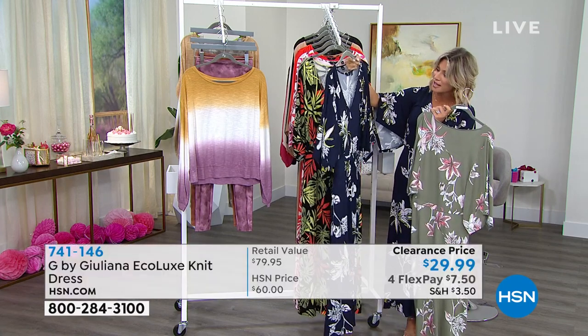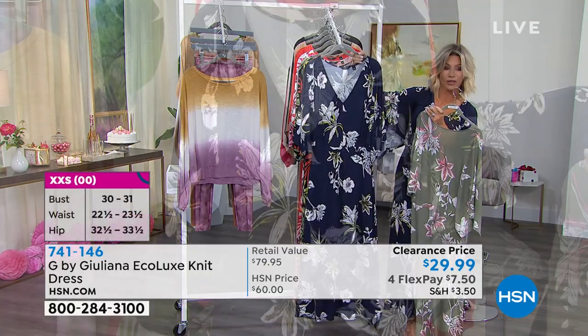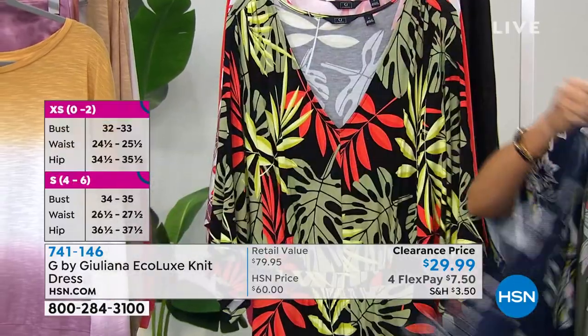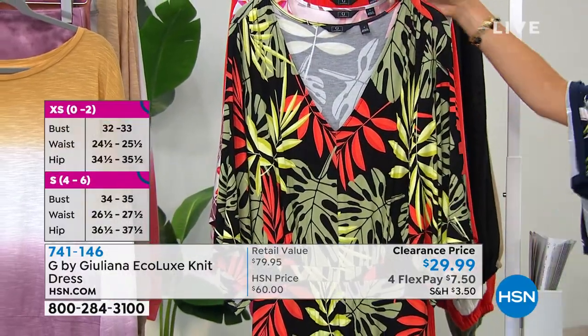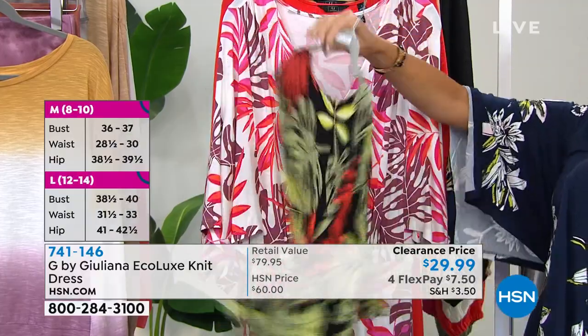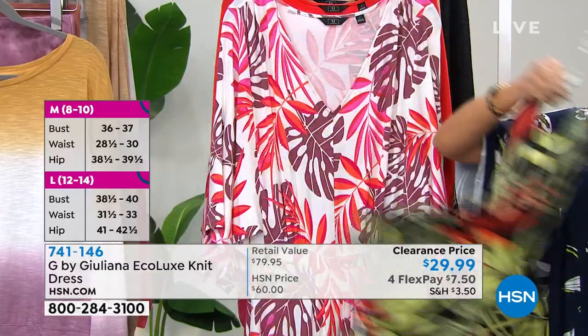So the navy floral has a little bit of coral in there, pink, some celadon as well. It's a really pretty blue, beautiful, lightweight. And again, this is that Eco Luxe, so it's very soft, eco-friendly material. This is the black palm. Loving that palm. You've got shades of green and orange in there, but the background's all black.